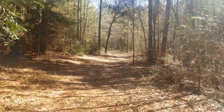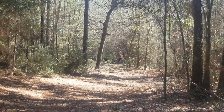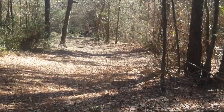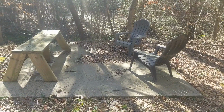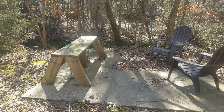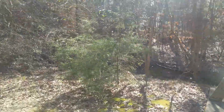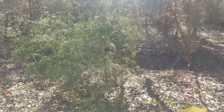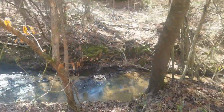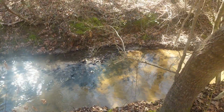And then down here we have like a picnic area with a bench and a concrete pad right next to the creek. So here's the little picnic area with some chairs, bench. We used to have a hammock over there, but it got kind of messed up. Some more little cedar trees sprouting up. You can see the creek, which kind of cuts through our property. It's a natural creek, never dries up, spring fed.